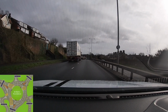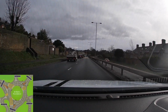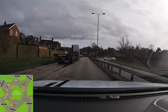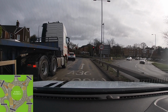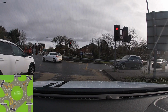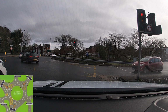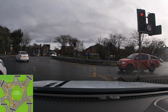So all of these heavies are going to be using the left hand lane, and our intention is to turn right using the inside lane. So right mirror, right signal on approach, noting the reduction in speed limit to 30 miles an hour, and we're in the speed phase, which on this occasion is going to be a stop anyway, given the red light. So we positioned to the right hand lane, but remembering there are two lanes on this roundabout, quite unusually, that will take us round to the right.